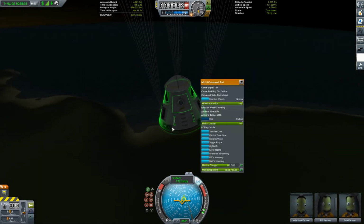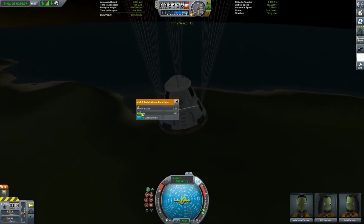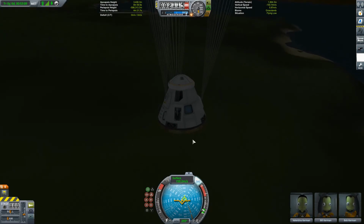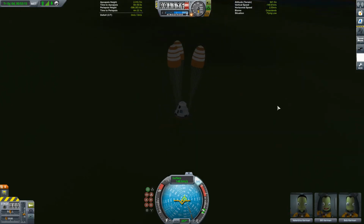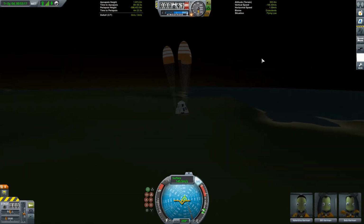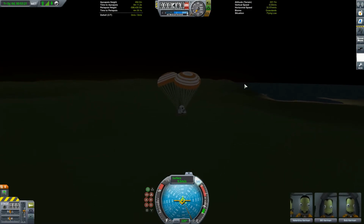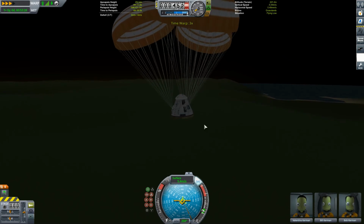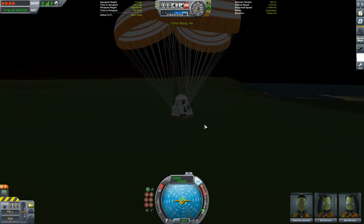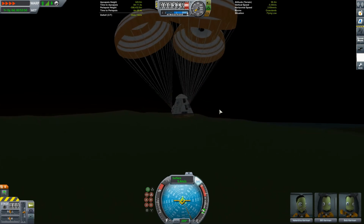Three parachutes like this decelerate you very rapidly. So I'm just going to try and get you down to 500. I think that should do us. I hope I haven't overcooked that. Otherwise, this is going to be a very rough test. But no, there we go. Almost immediately down to a very, very reasonable speed, and we can just float gently down to the ground now.